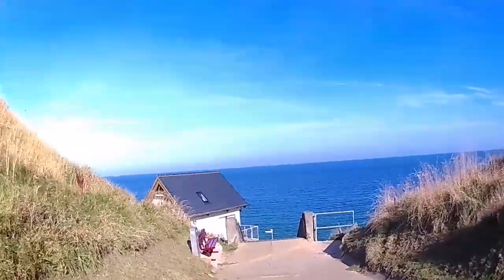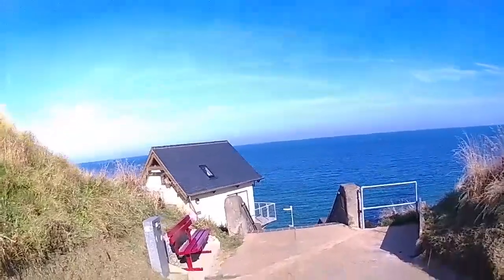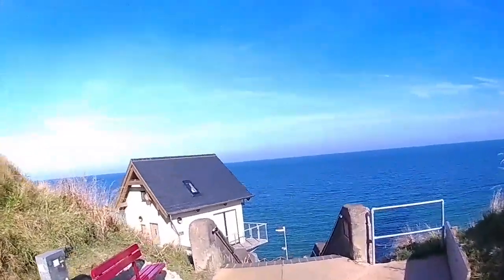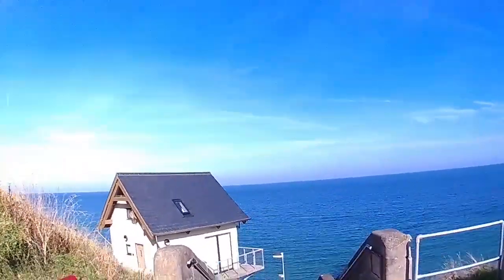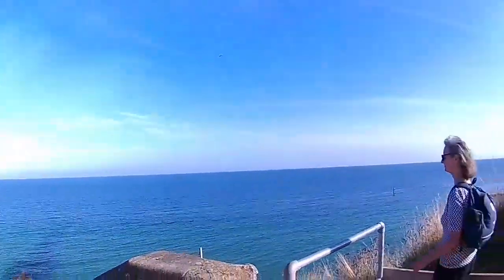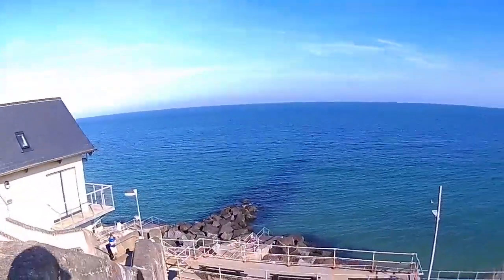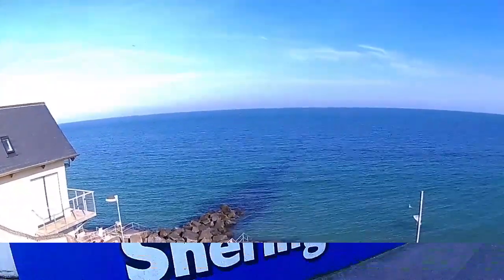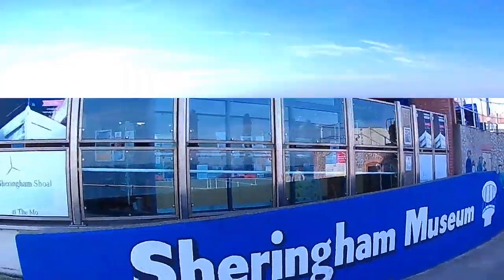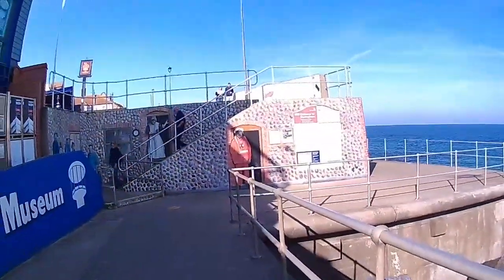Look at that. Look at the colour again. Oh no, steps, I forgot. Yeah, loads of steps. There we go. It's lovely, isn't it? Sheringham Museum at the moment, and I think we're going up the steps.